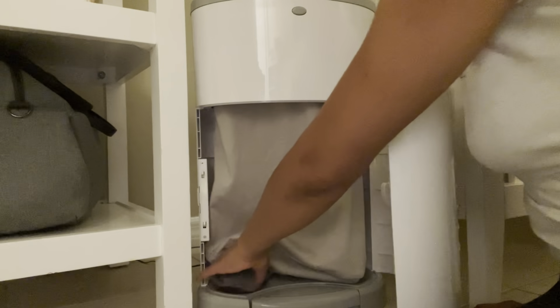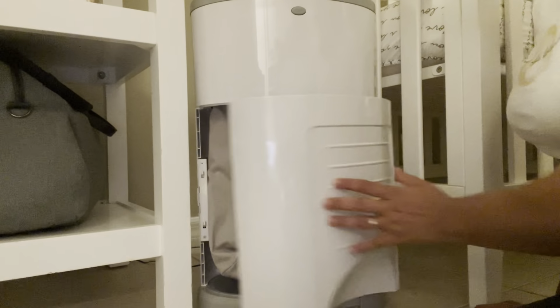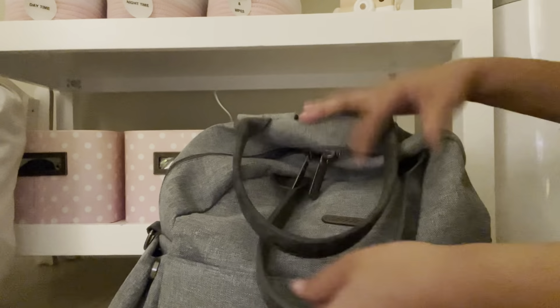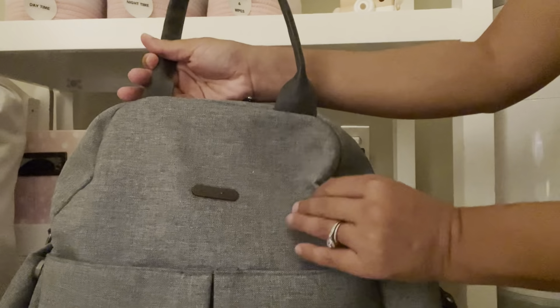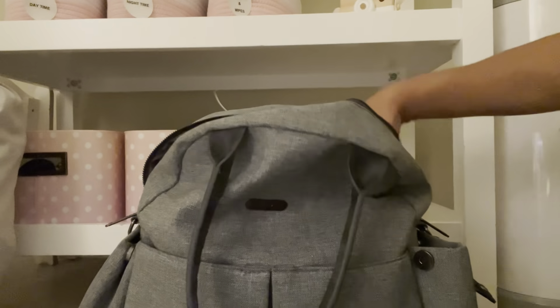Alright guys, so I have a charcoal filter here recommended to use with this for odor control, but I never really experienced odor, so I can't tell you if it works or not. Alright, the next thing I do is make sure there's no dirty diapers in the diaper bag. This is a Nanobebe diaper bag. I love their products. I think I bought almost the whole collection.